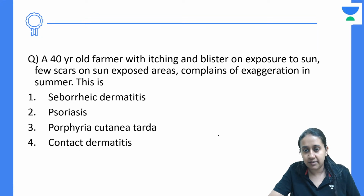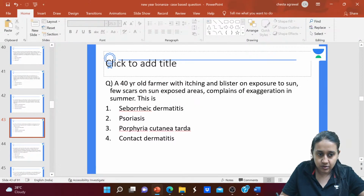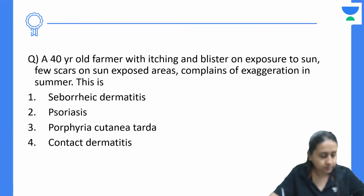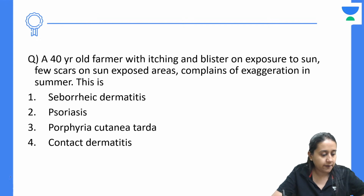A 40-year-old farmer with itching and blistering on the sun exposed areas complains of exacerbation in the summers. What is the diagnosis? A 40-year-old farmer with itching and blistering on the exposed parts. What is the correct answer?